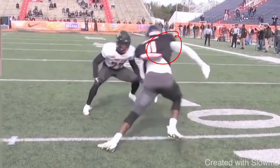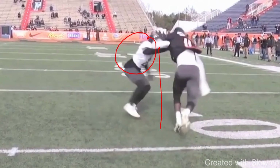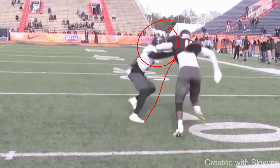So when he comes off, this right arm doesn't play a factor. If he wants to attack me with his right hand, I could just swat it with my left hand. You could maybe dip underneath and rip up. You could chop down like this wide receiver does. I personally like this chop down move that he does because it protects your rib cage.